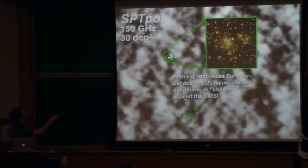The second thing you might have noticed are dark spots. Again, roughly the size of our resolution on the map. Now, dark means that we're getting less energy, less light along that line of sight, as if there was something actually blocking that light between us and the surface of last scattering. And this is exactly what it is. It's a shadow on the cosmic microwave background.